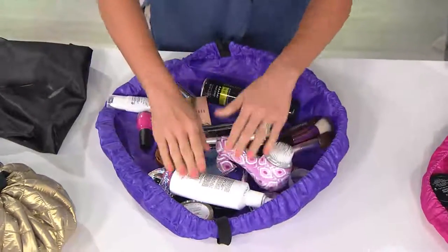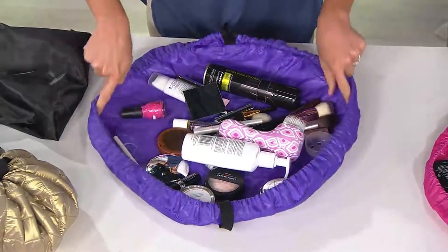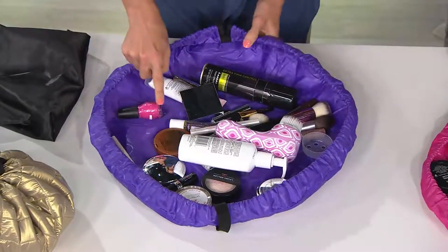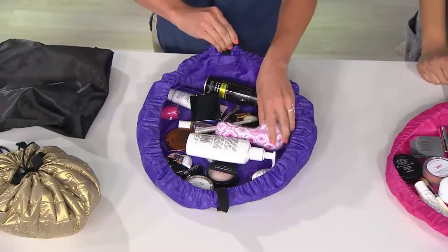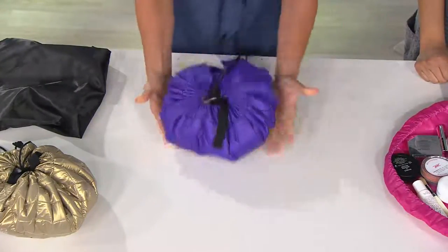Exactly. Well, those days are over now with the Lay and Go, because that great bag I was holding transforms into this awesome mat. And like you said, everybody loved our 20-inch, but you asked for it and we made it better. It is bigger, 22 inches now, so it's going to hold your full-size products, your Clarisonics, and when you're ready to go, you are out the door in no time flat.